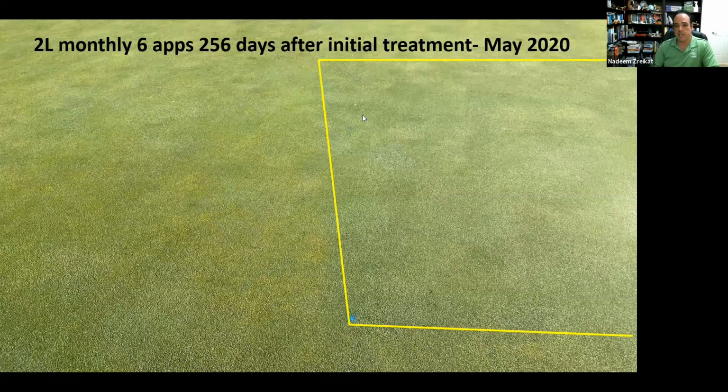So again, you see here, the bent grass is just 100% bent grass, no POA in it. It is clean as. I will let you know that we also did a trial plot next to it with the 1 litre rate, fortnightly applications. The end result was the same. The 1 litre took a little bit longer to catch up to the 2 litre, but essentially they both ended up being the same. There wouldn't have been any difference with it.